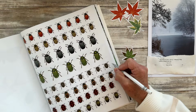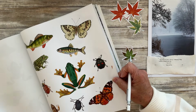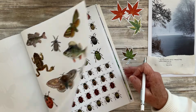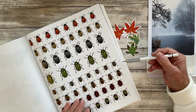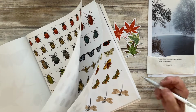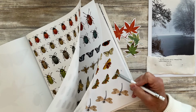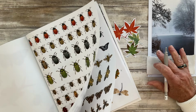What else have I got? Maybe that one, question mark. I think that's my options. Okay, so I'm going to go away. I'm going to fussy cut my leaves, and I'm going to fussy cut that one, and that one. At the moment, I'm leaning towards that one, and then I'll come back and audition them on my piece. See you in a moment.